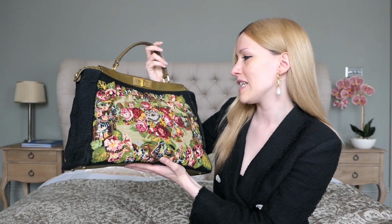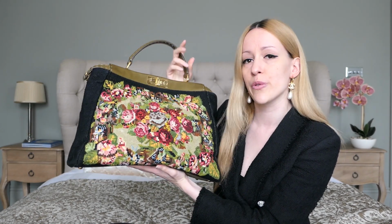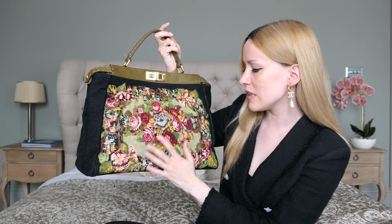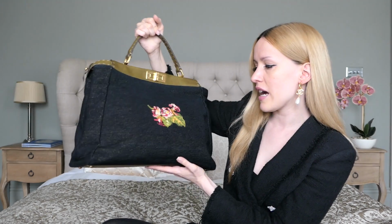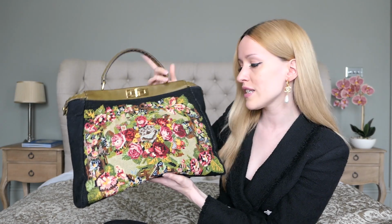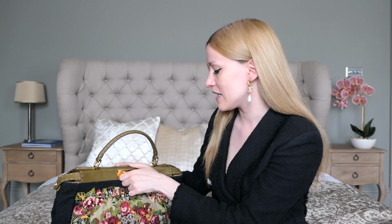And here we have my beautiful Fendi Peekaboo in the large size. This one was limited edition from 2010. It is in this beautiful wool cloth material and it's beautifully embroidered on the back as well as on the front. There are little tiny pearls stitched into the bag. So yeah, it's a really pretty bag. Mine is currently stuffed, so let me quickly take everything out.